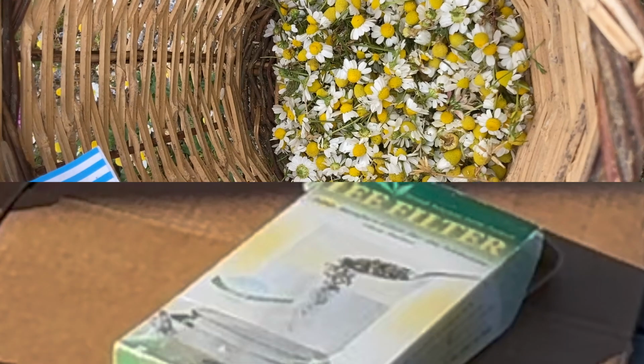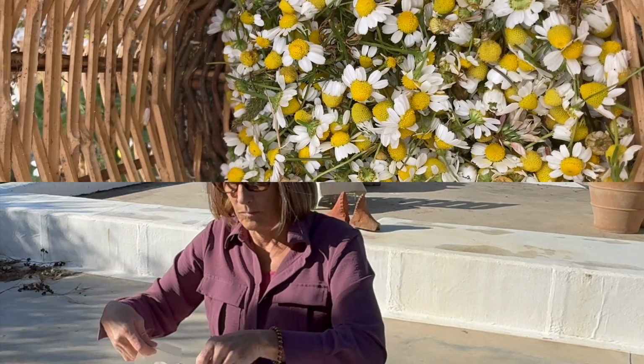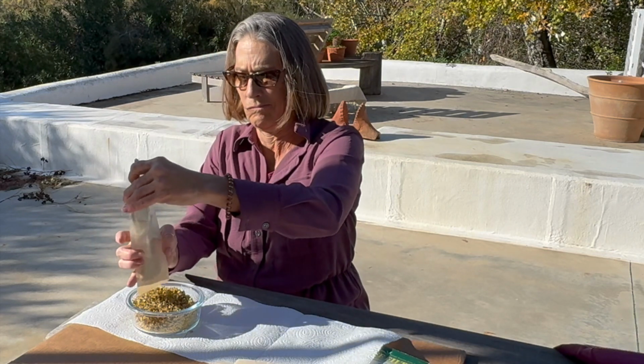This is the chamomile that I collected in the springtime. I'm making tea bags with little personalized messages as gifts for Christmas this year.